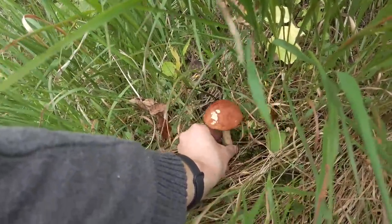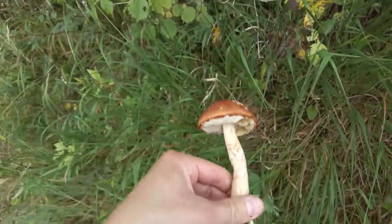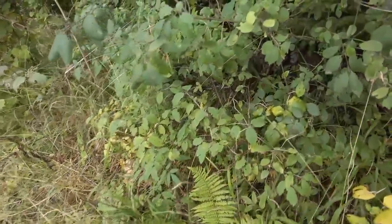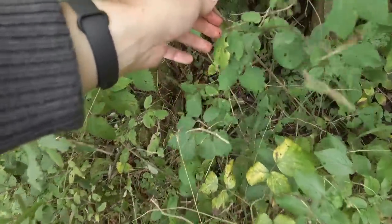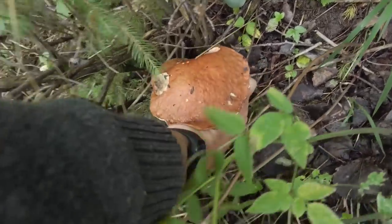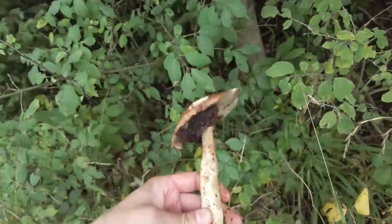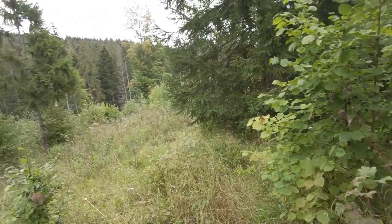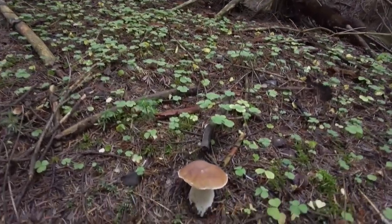One more. And the last one from here. But this one is done. It's too old. So another amazing place with so many of them. A beautiful young Boletus edulis.